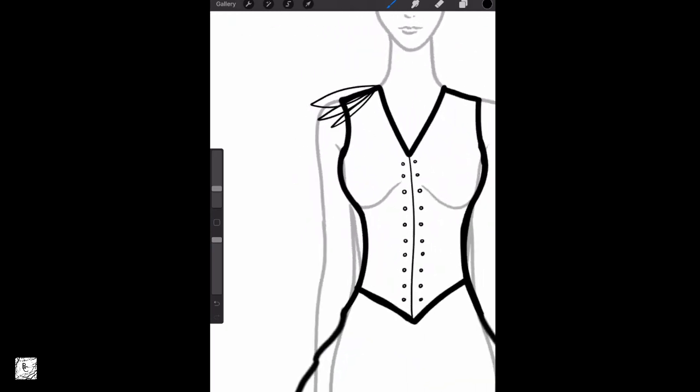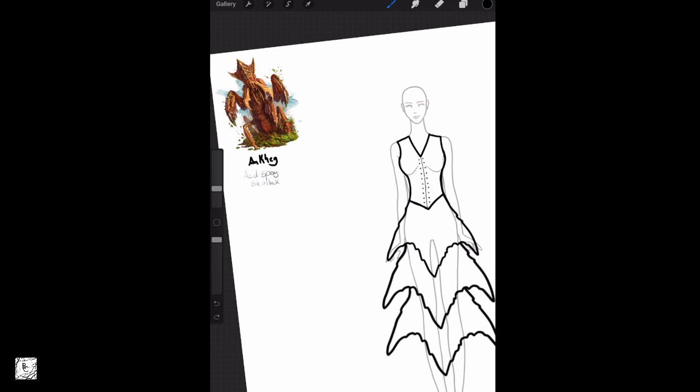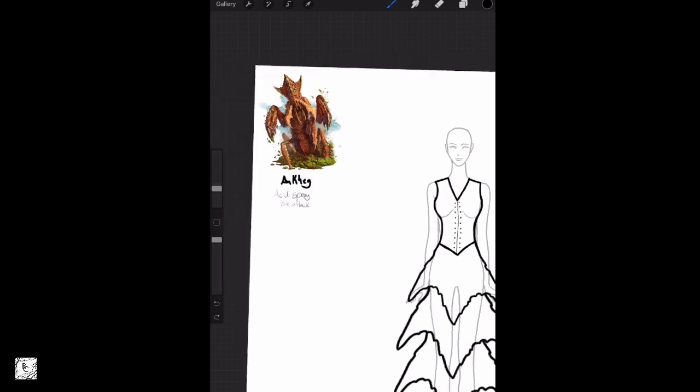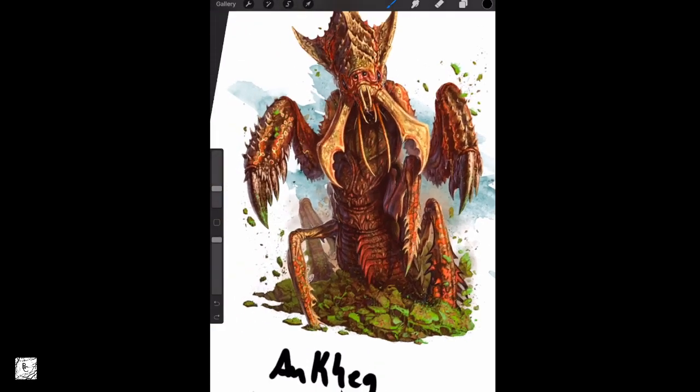Like, I have done that shape in one of my sketches already. Huh. I kind of did it on the rhinoceros beetle. I'm basically redoing the rhinoceros beetle, except with a more feminine fit. Well, you know, we can all be self-referential sometimes, right?